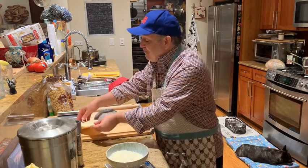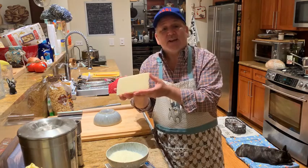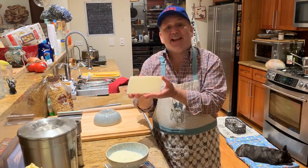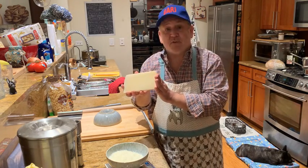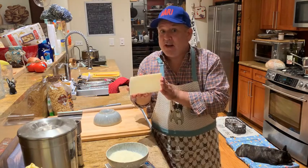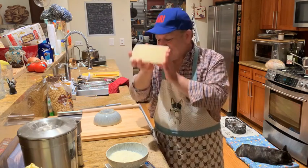So, this is pecorino romano, as its name suggests. It was made originally from sheep's milk, sheep that graze the hills of Lazio in and around Rome. Today, the truth is, most Pecorino Romano comes from sheep on the island of Sardinia. Sardinia, I hope you all know where that is located, off the west coast of Italy, right?